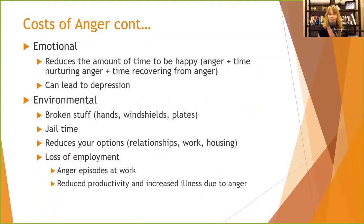Being angry all the time also reduces your options. Even if you live in a relatively big city, if you're going to try to go to work in the same field, people at different companies talk. Not necessarily HR person to HR person, but if you get a reputation of being difficult to work with, you're going to have a harder time getting hired places. It reduces your options with relationships.